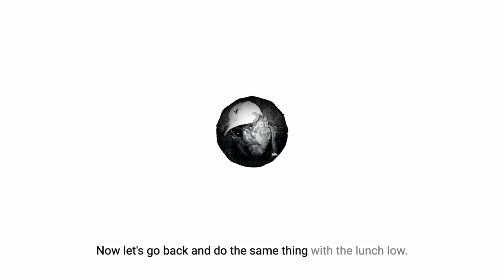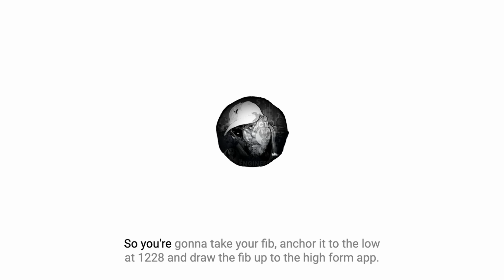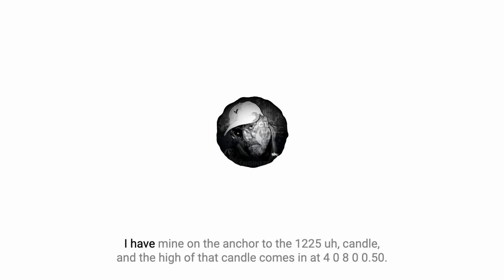Now let's go back and do the same thing with the lunch low using the candle at 1228. So you're going to take your fib, anchor it to the low at 1228, and draw the fib up to the high formed at either one of these highs at 1223 or 1224, because they're both posting the same high for each candle. I have mine anchored to the 1225 candle, and the high of that candle comes in at 4080.50.